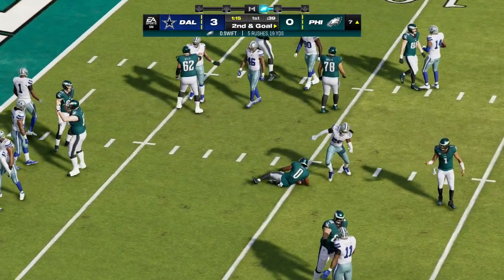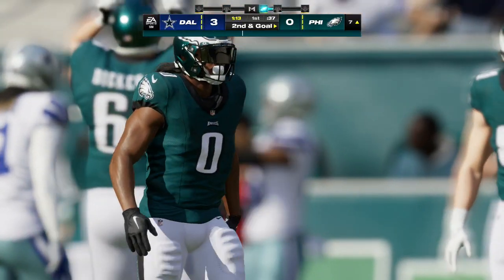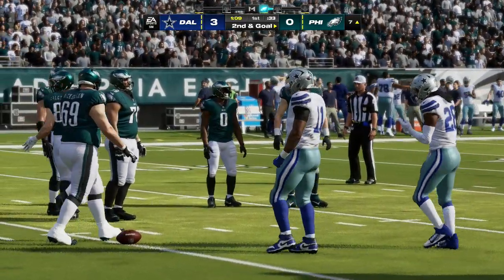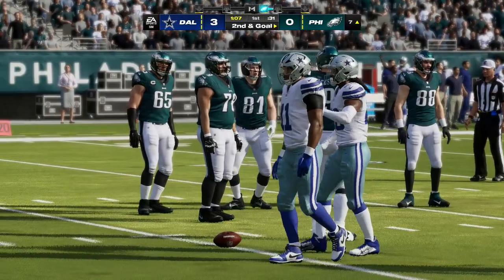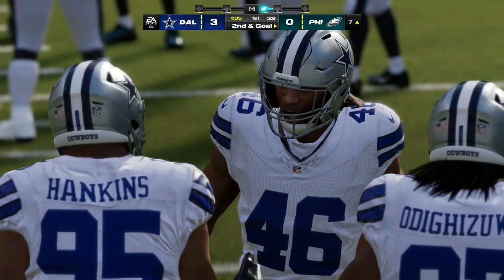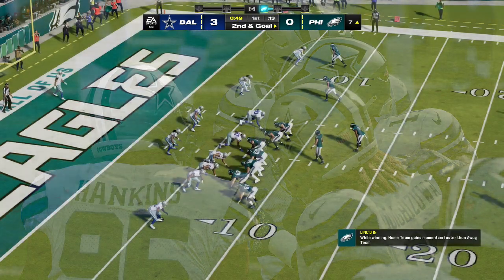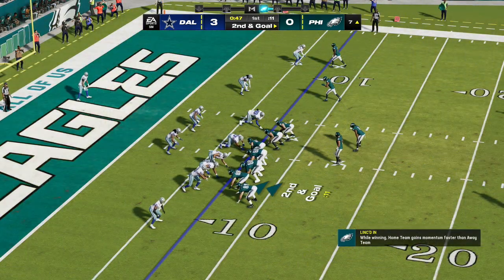And he's stopped immediately there. No gain on the play that time, and it sets up 2nd and goal. A free safety roaming all the way up to the line of scrimmage to make that stop. How about his ability to trust his eyes and figure out it was not a pass play and go fast towards the line of scrimmage in order to make that tackle.